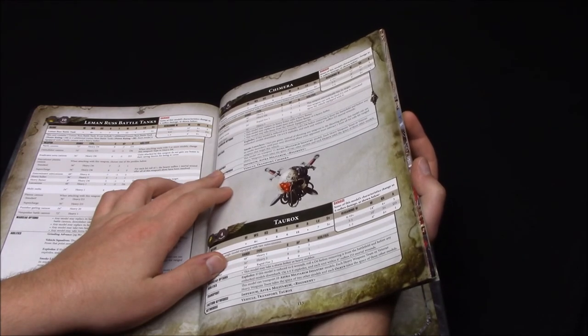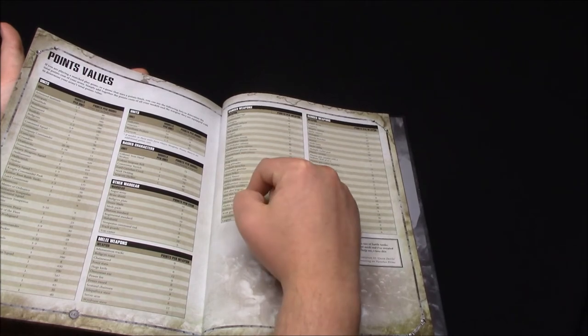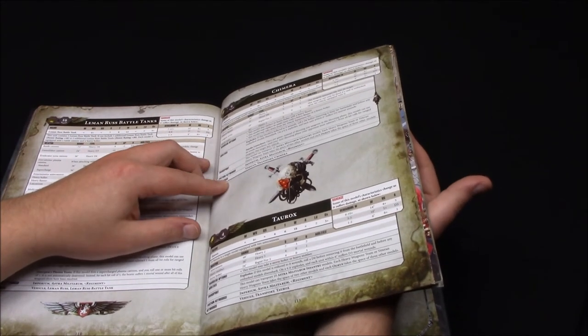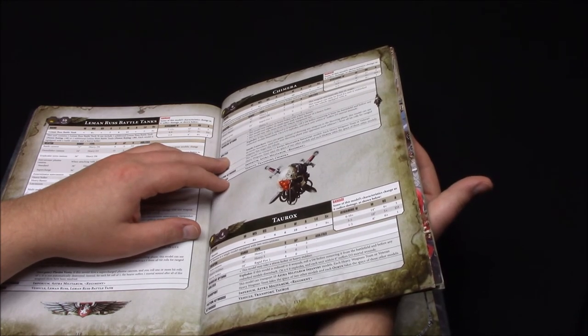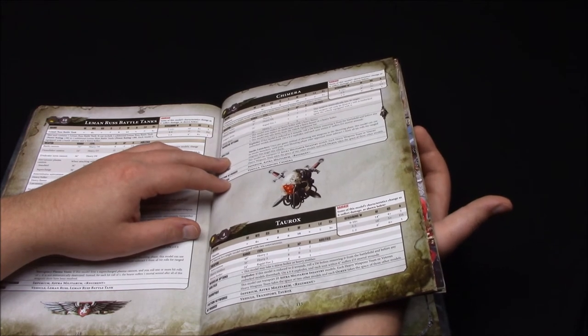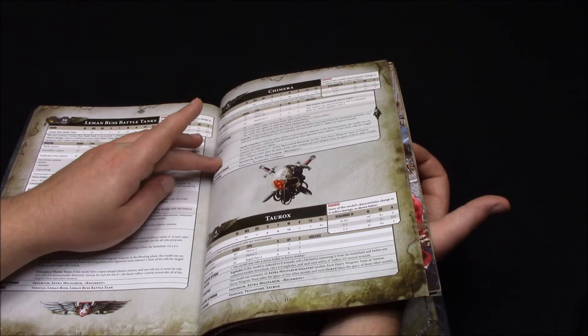The Lasgun Array, I believe that is 0 points. Yep, 0 points because it comes with a Chimera. Basically, it's three Lasguns. So it's Rapid Fire 3, Strength 3, AP 0, Damage 1. This weapon can only be fired if the unit is embarked upon a vehicle equipped with it. So you have to have men manning it, which is very realistic.